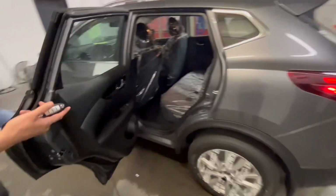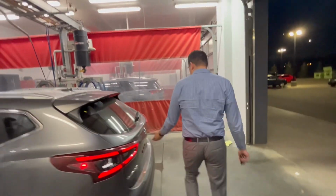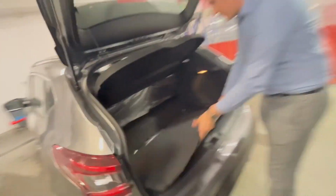You do get quite a bit of room in the back. And in the trunk, you get a good amount of space for this type of SUV. And you get a spare tire down here.